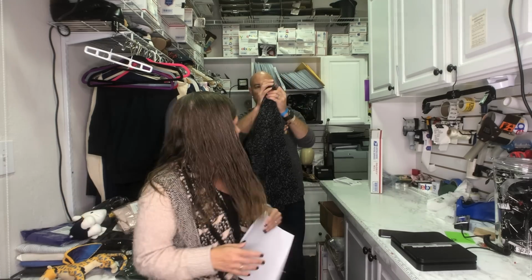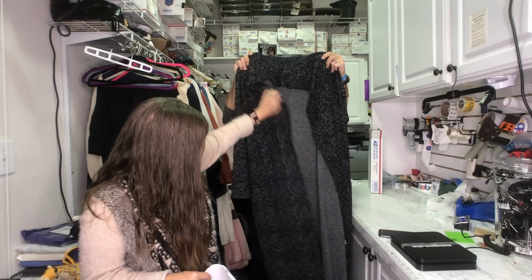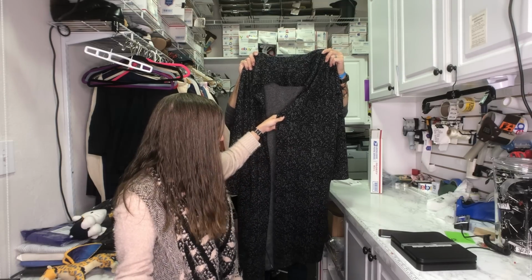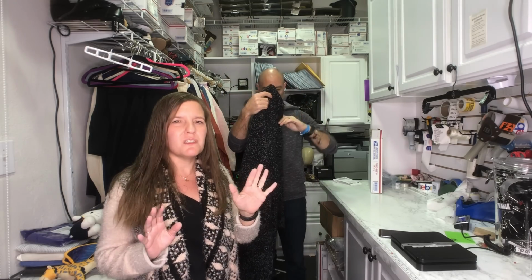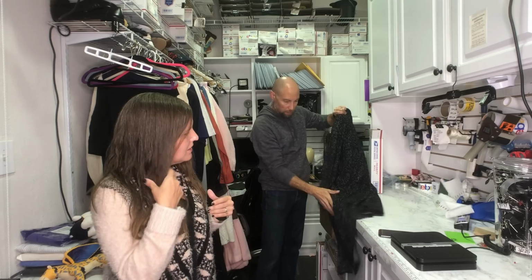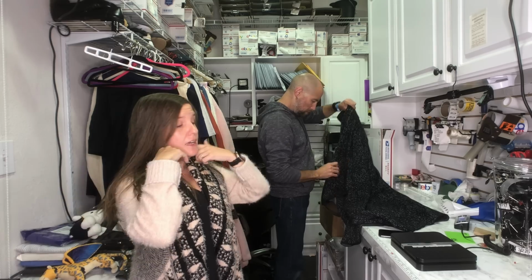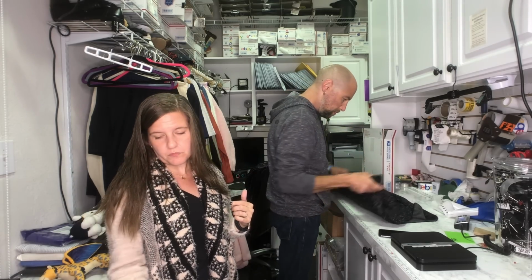Isn't that cool? Look at this thing. It's really beautiful. It's got all these buttons that go all the way down. It's an outerwear piece, but you could wear it, you know, it's multi-use. And it is a ponte knit. It's a four-way stretch. It's very thick. It's a very, very nice, substantial piece from J. Jill, and it commanded $90. Nice. So I'm super happy about that.